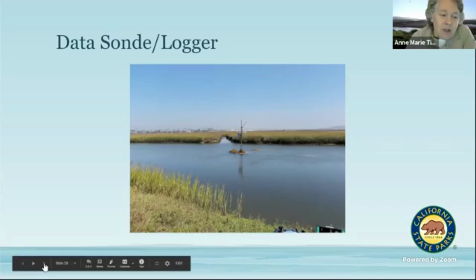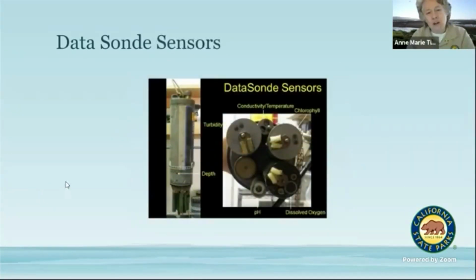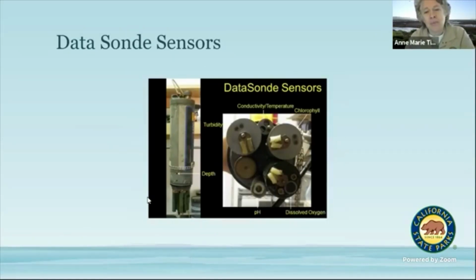Let me show you what it looks like underneath. This is a photo of the old style data sonde. Ours is a little bit skinnier and a different color, but that doesn't really matter. What happens is this is all electric. All these measurements come from probes at the bottom down there. They need to be taken in and out every couple of weeks to clean. Sometimes we even had an octopus get stuck on the bottom of them, and sometimes barnacles start growing, so we have to take them off.